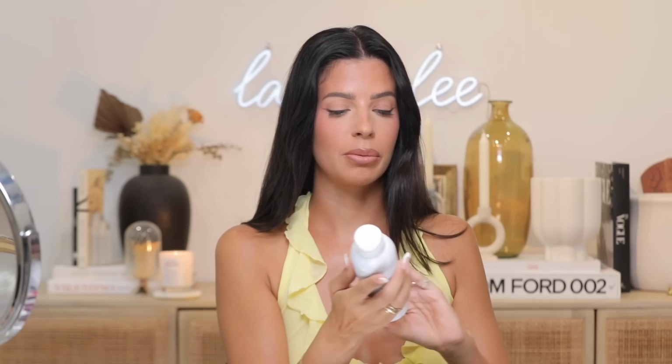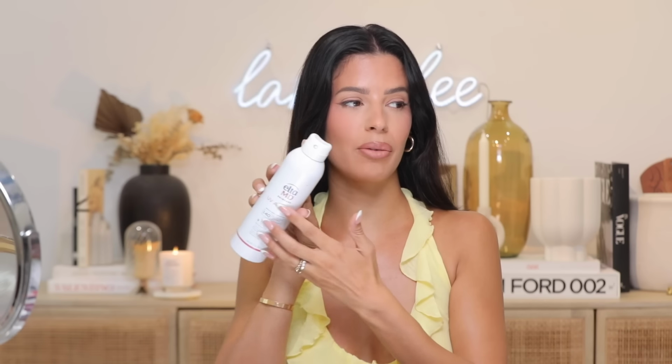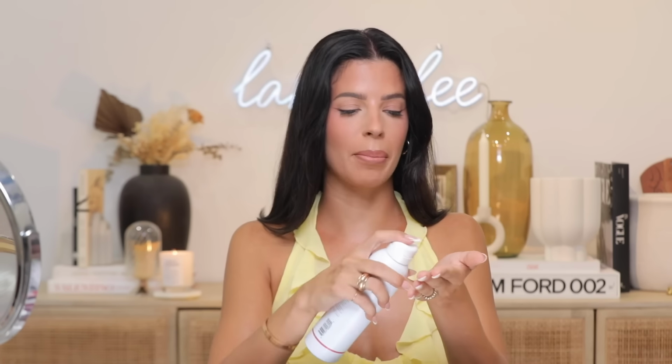This one is the Elta MD UV AOX Mist SPF 40. It's for your face and body. I specifically have my La Roche-Posay one I like to use on my face, and then this one I like to use on my body, but it is pretty white because it's pure zinc. I absolutely love it because I go running at the beach, so in the summertime, I'm pretty much putting this one on every day.